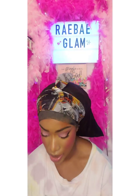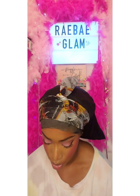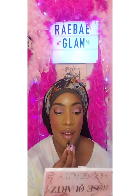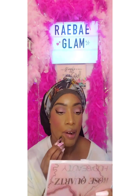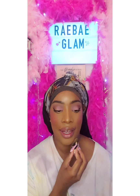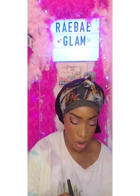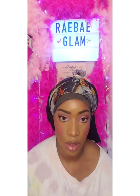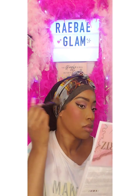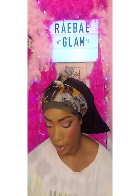Now, I'm going to take some powder and set around here. And then put some here that we highlighted. Now I'm going to go in with a light contour. So I'm going to go to the sculpt side because I don't want it to look too structured, but I still want to add some warmth back into my skin. Kind of like that. Didn't make up on my edges, but it's okay.